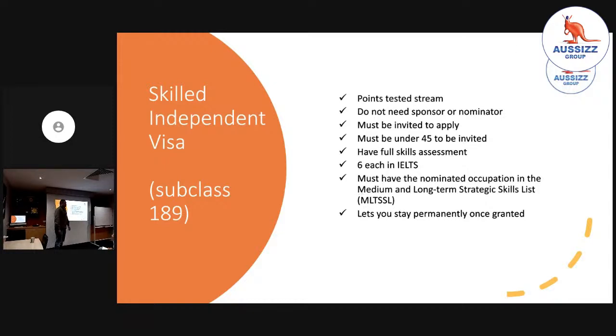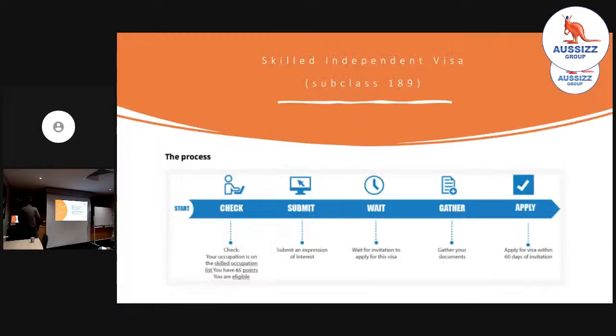Once granted, you're a free bird. You can do whatever you like in Australia. And you can live anywhere in Australia. It doesn't have to be any particular state.